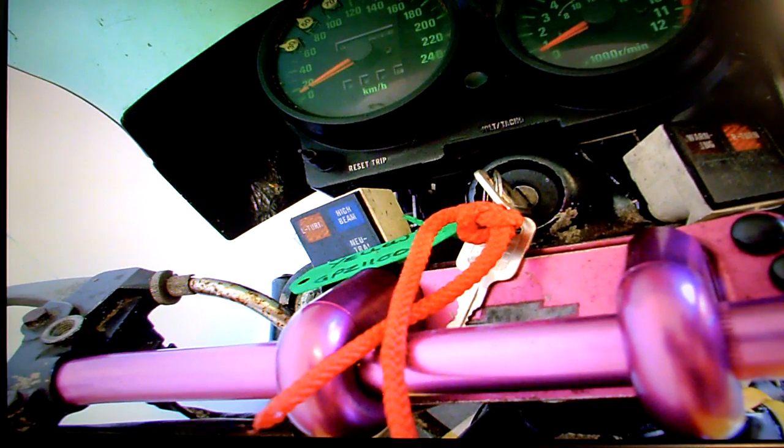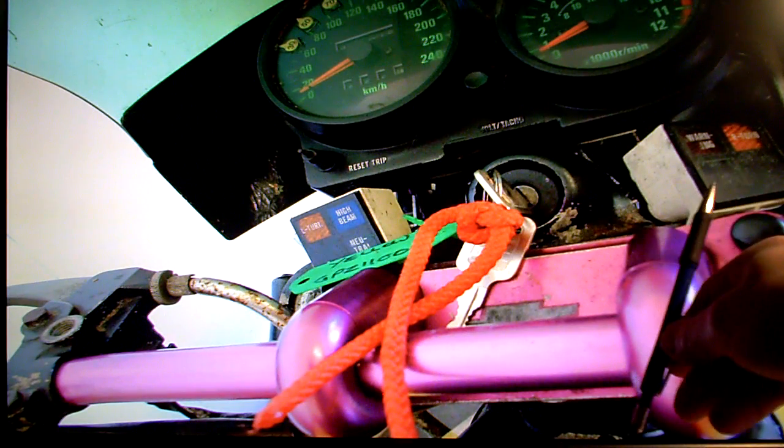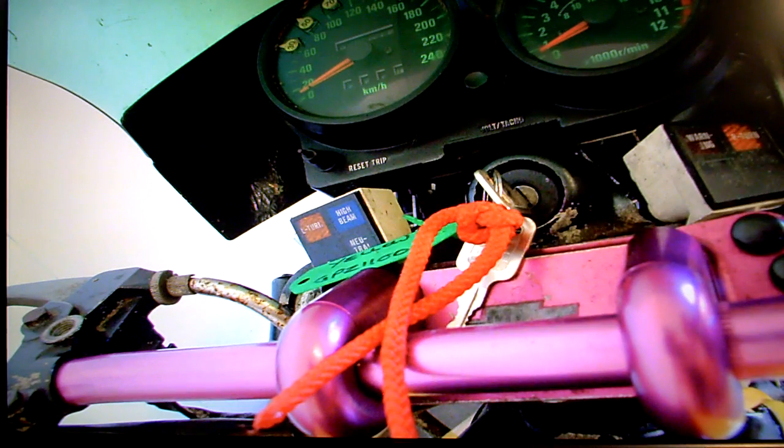The instruments are looking a bit old. There must be a piece broken or missing off of here, because these two square things there with the warning lights are just sort of flopping around and they're not connected to anything.